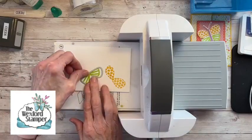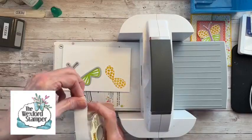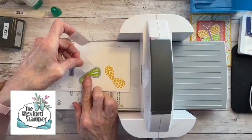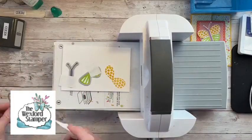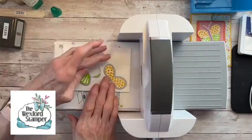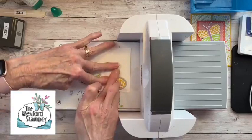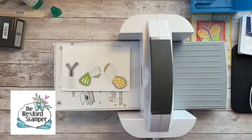All right, do the same thing here. This is the lower part. And this, it comes right off just like tape. You can get this on Amazon or at your local office supply store. And then one more. So this allows me to get more die cutting done at one time without having to worry about these intricate dies slipping and sliding. All right, so there we go. There are the 3 pieces ready to go.